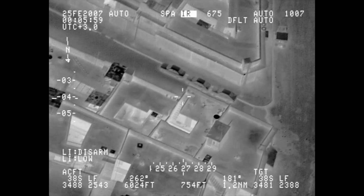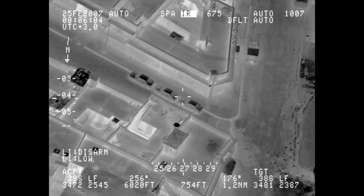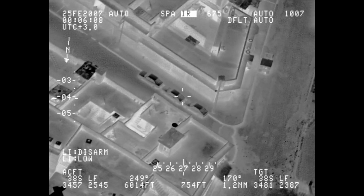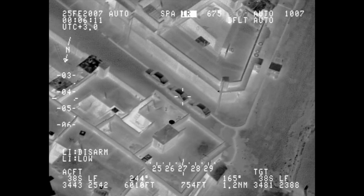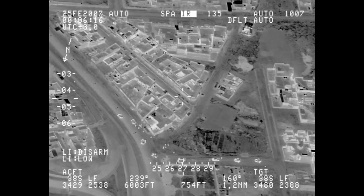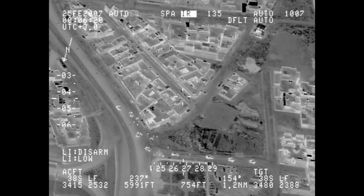So as you can see, we're pretty spread out. All of the trucks, the Humvees, they're up-armored Humvees with turrets, 50 cals. They're manned the entire time we're there. And as you can see, we're all moving toward the target building.